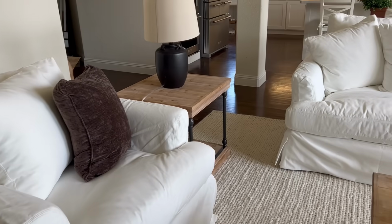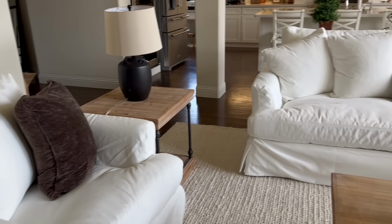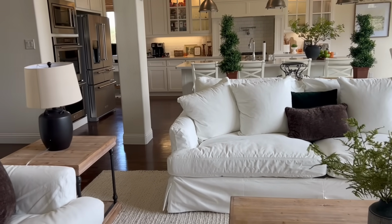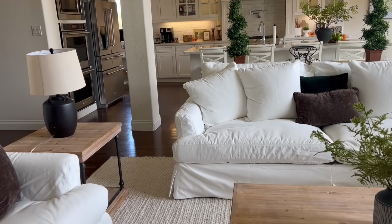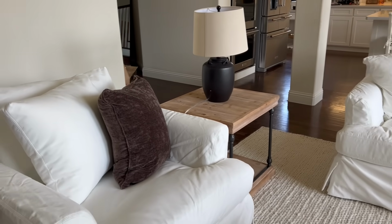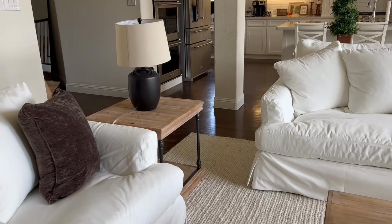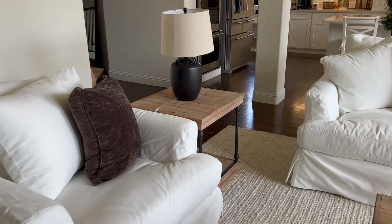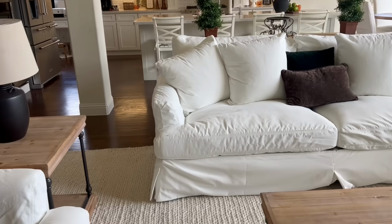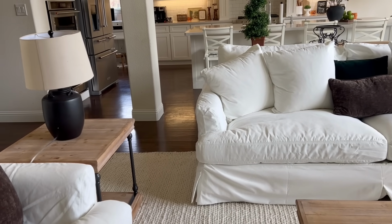Now, the pillow situation is also a work in progress. Pillows are my personal kryptonite when it comes to decorating. I've been saying this for years. I don't know why I struggle with pillows. So for now, to keep myself not overwhelmed with moving into a new house and going through all that, I'm keeping the original pillows that come with the couches and the chair as is, but pretty soon I'm going to be decorating this for fall, so stay tuned for that.